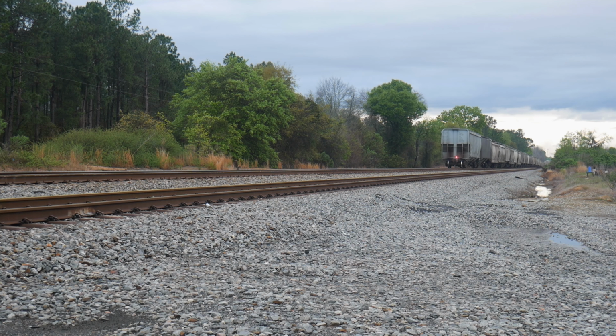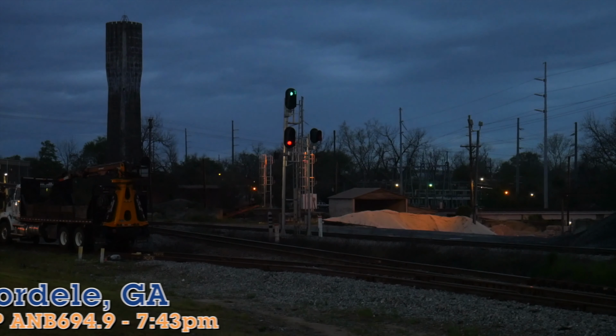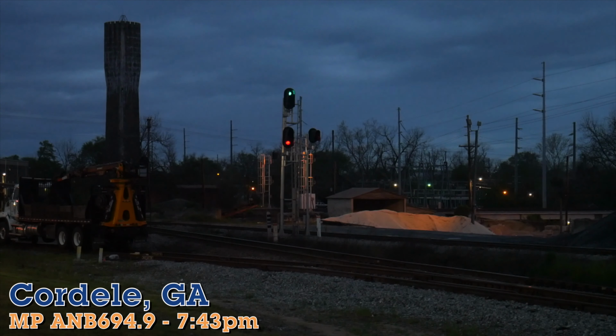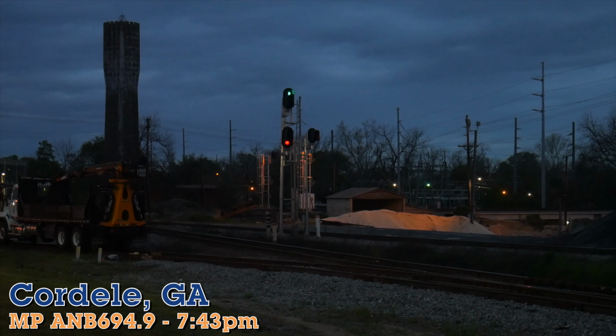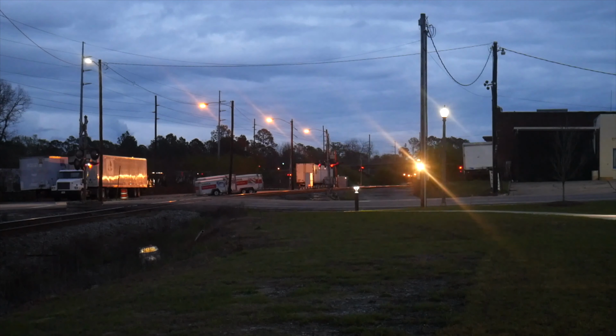With our chase of 55V completed amidst the pecan orchards in Araby, we'd roll into Cordele just after sundown, where more action awaited. High green on the CSX northbound holdout signal would tell us of a northbound train coming our way, and with the distant horn and the lowering of the crossing gates along the tracks in downtown, M60112 would appear.